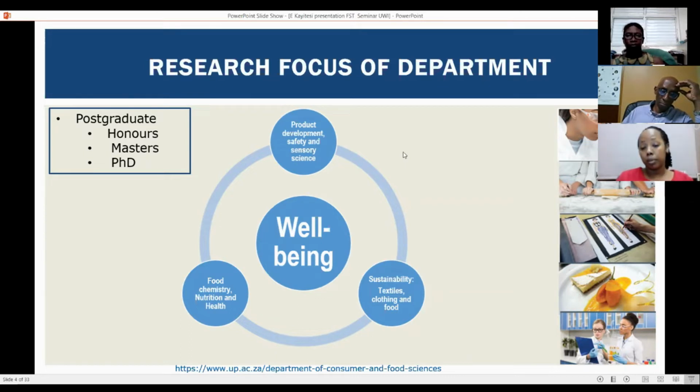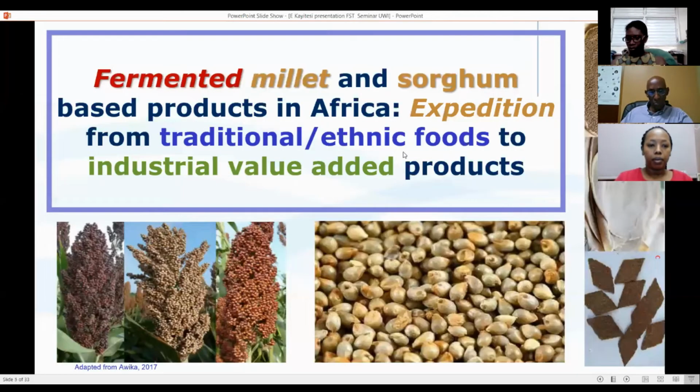We have a clothing department, which also works with sustainability in the textile and clothing industry, as well as the food section that deals with culinary science research in that context. So what we try to do is interlink most of our projects in a way that they talk to well-being principally. So in summary, that's where I come from, and that's what I thought I should share about the department itself, and then move to the actual subject of this presentation.